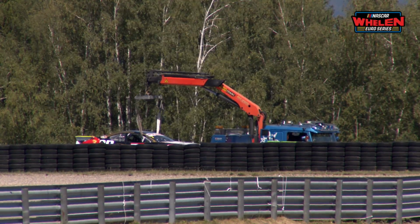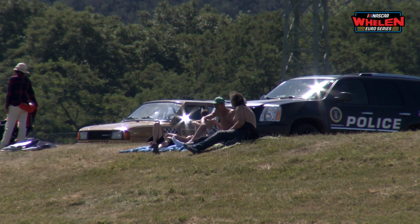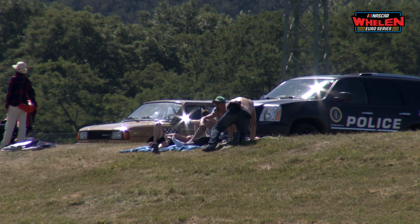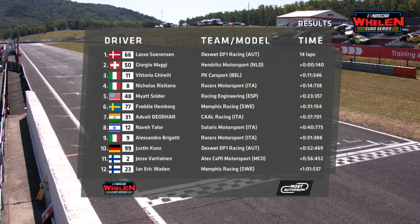Martin Dubek's car being winched away, big disappointment for him, but for the gentle giant Lasse Sørensen, it's another great weekend, isn't it, for him and the team as well. Yes, TF1, of course. They do a really great job. I know the engineer who works with him, and he's a great guy, and he does a great job. So we can see that the car is efficient, and it's great for them.